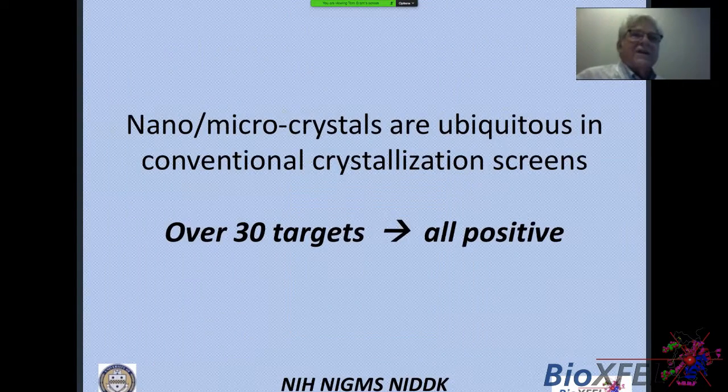So one of the things that the Calero lab found when they started working on these is that nanocrystals were very common. They started with 30 targets and found nanocrystals in the crystallization trials for all of these. And this is consistent with some of the ideas that were floating around at the beginning of bio-XFEL, when there was a universe of unknown nanocrystals that we've been throwing away.